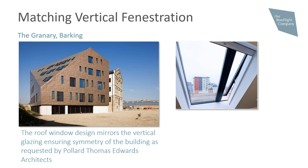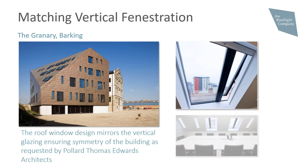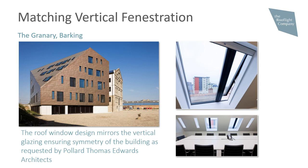The bespoke design was the favoured approach for this project, as the offset glazing bars featured in the design ensured symmetry with the vertical windows, whereas a central glazing bar or a roof window with no glazing bar could have compromised on the overall aesthetic quality of the build. This design was able to maintain a profile close to the plane of the roof, achieving a contemporary appearance.